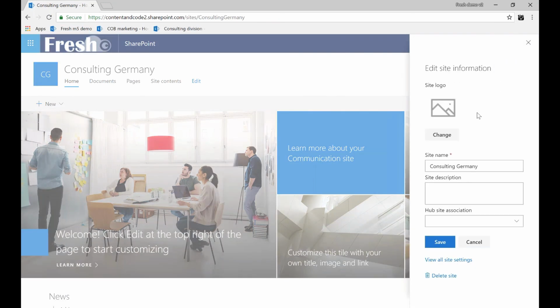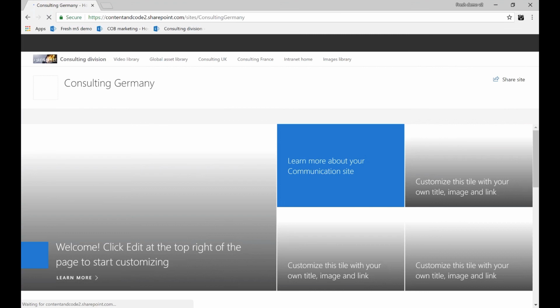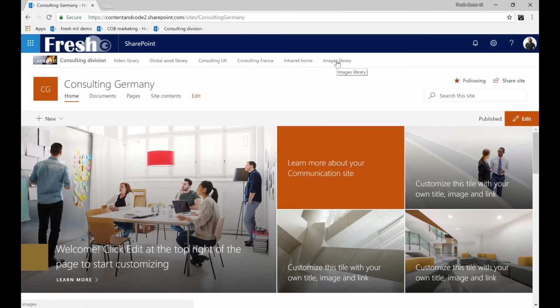Yeah. So we created that site, Consulting Germany, and really just to show that as the site owner or somebody that can edit this site, I can come into the site settings and choose to associate it with one of my hubs. It's a simple drop-down list, and I can choose that I want to associate with the consulting division. And what that should do, you might notice that this site had some blue elements. That was the theme that was used. Well, once I've associated with the consulting hub, which has a theme of orange, we should see the accent color updated to orange, and I should get the global navigation at the top level, including my recently added images library. You see the orange theme that's been picked up. And so, creating a new site and joining it to a hub is really that simple.